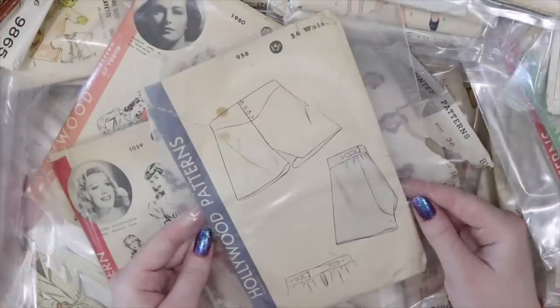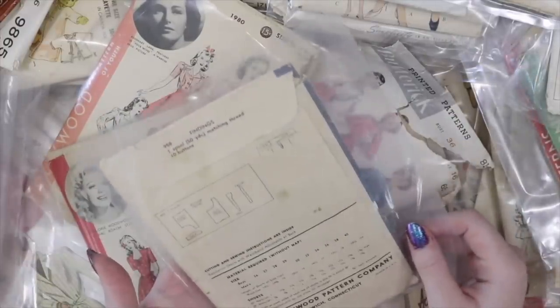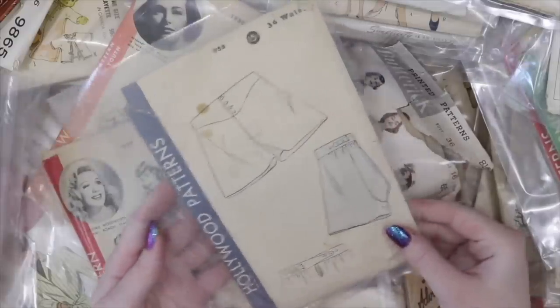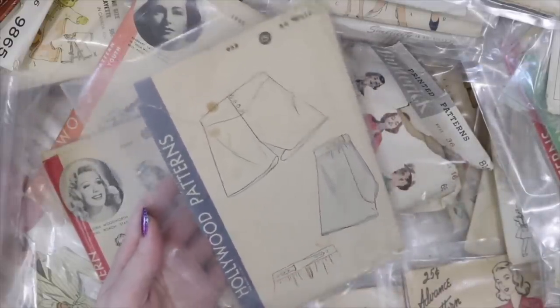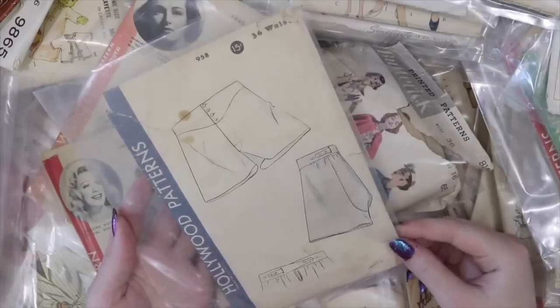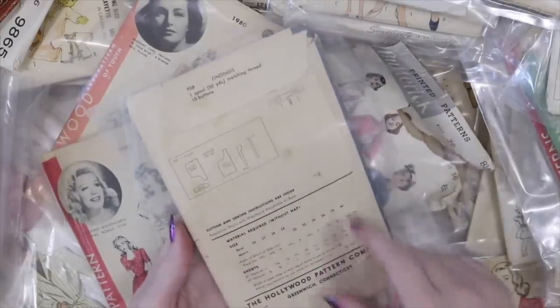Here we have a Hollywood pattern for boxers, and I've never seen this pattern before. I'm probably going to put this up on eBay just because I don't know what this would go for. I've seen men's boxers patterns go for quite a bit before because I've paid quite a bit for one before. I bought them to use as a pajama shorts pattern, so I'm not really sure what to price that at, but I hope it's in good condition. It doesn't feel like there's a lot in there, but it's also a pretty sparse pattern if we're just going off the back.